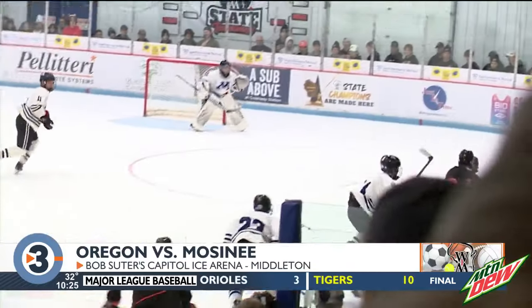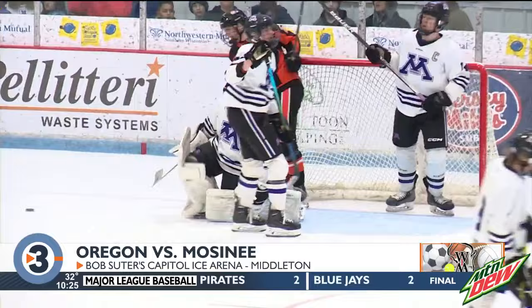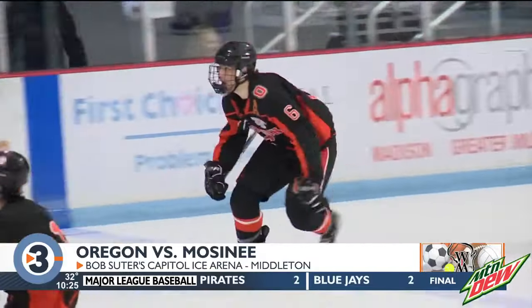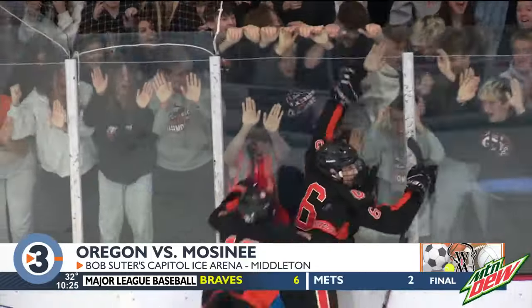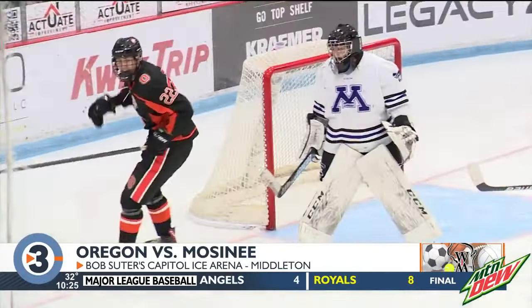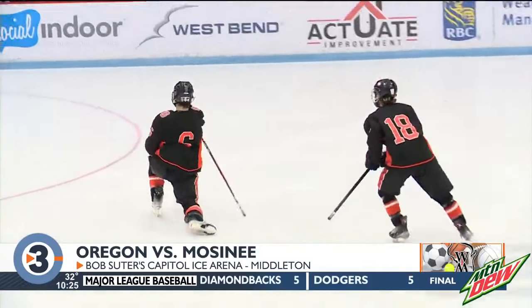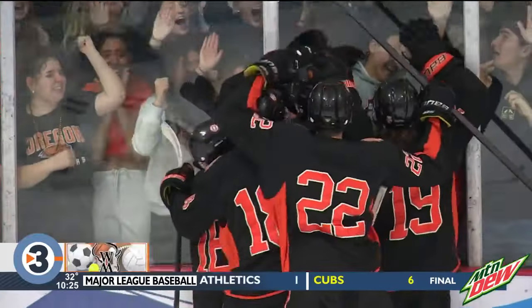First period, Oregon on the power play. They'd cash in. Andrew Jakey finds Jacob Cameron, and the lamp is lit. Panthers led 1-0 after 1. Second period, the best goal scorer in the state would add to their lead. Jakey scores with the one-timer, and Oregon shuts out Mosinee 3-0. They'll face New Richmond Saturday morning in the finals.